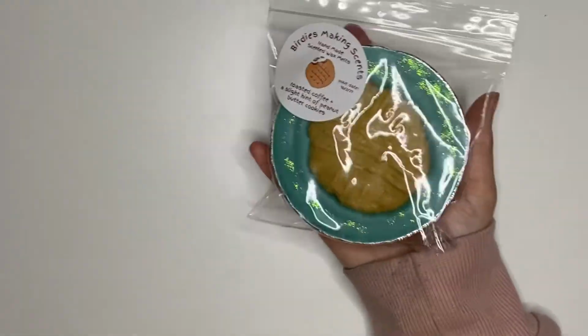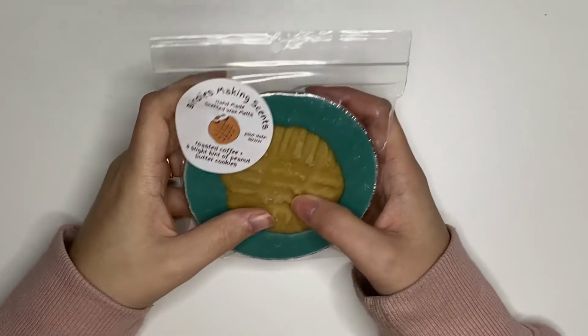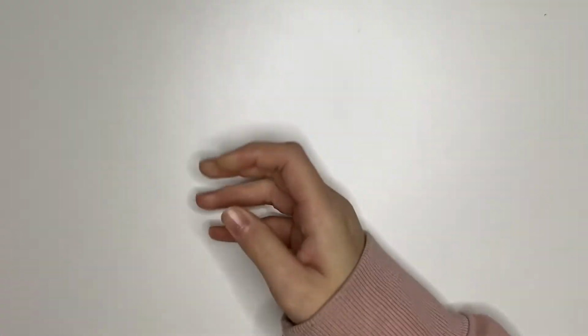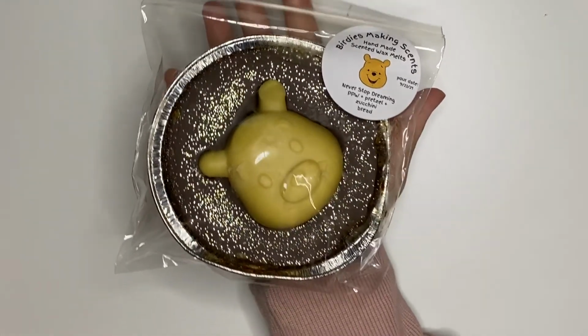Another giant souffle with another cookie on top. This one's roasted coffee and a slight hint of peanut butter cookies. I think my friend Madison requested this. And yeah, you first get the coffee, obviously, and then you do get the hint of the peanut butter cookies, and it's yummy and delish. I want to eat it. I'm just pulling out all the souffles. This is my favorite thing, I think, in my entire Birdie's order, and it's humongous, so that's exciting.